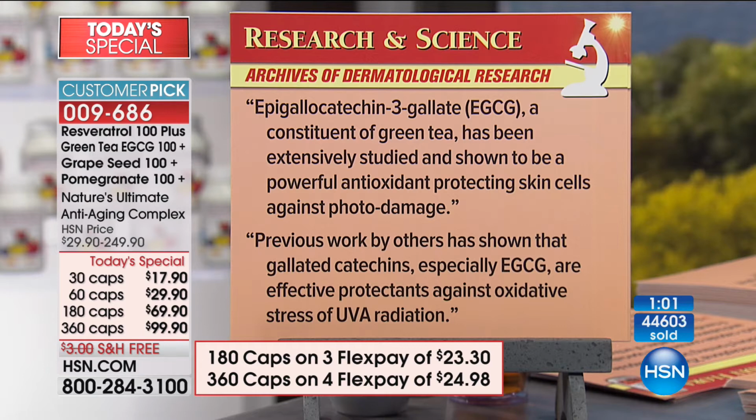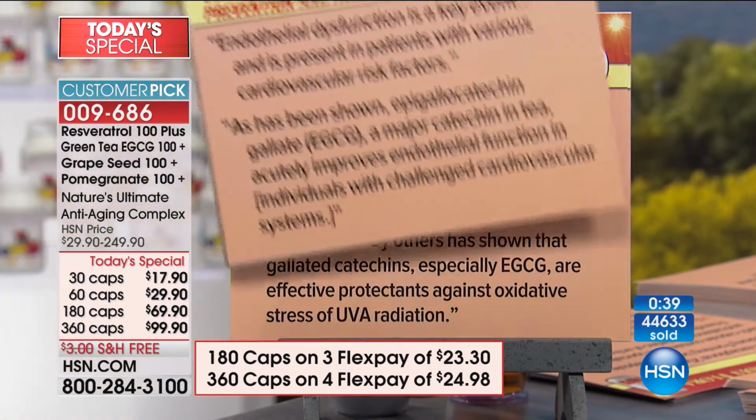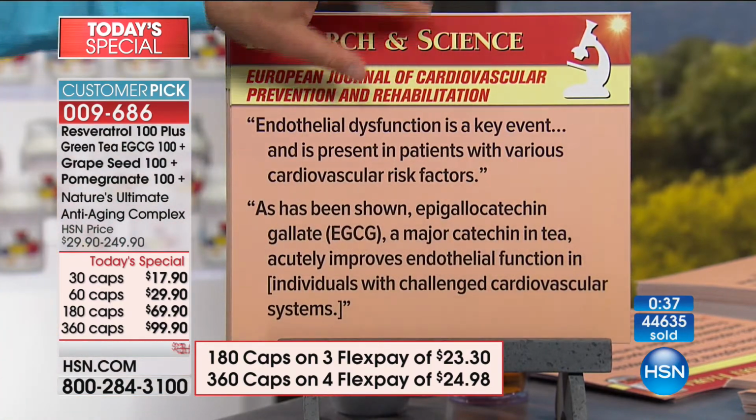EGCG, a constituent of green tea, has been extensively studied and shown to be a powerful antioxidant protecting skin cells against photo damage. That's the damage we experience from UV radiation that causes wrinkling. Previous work by others has shown that galated catechins, especially EGCG, are effective protectants against oxidative stress of UV radiation.